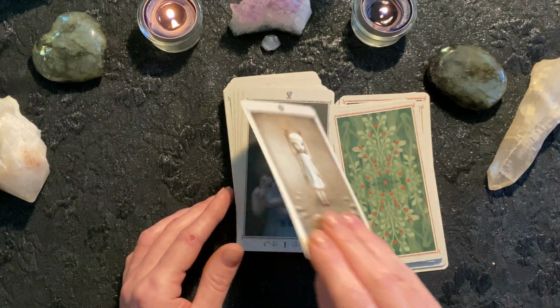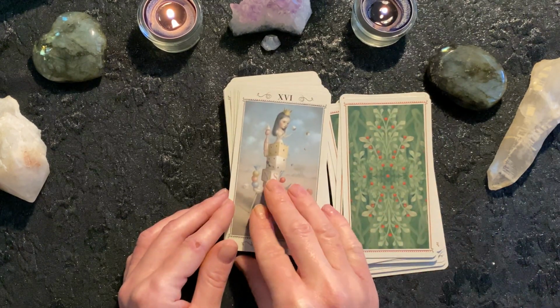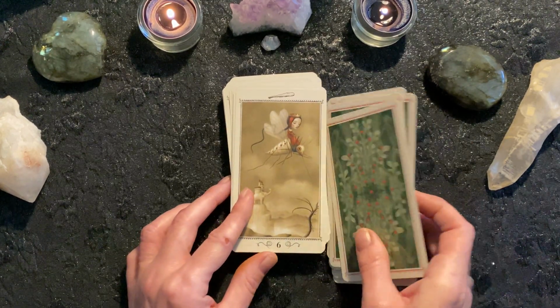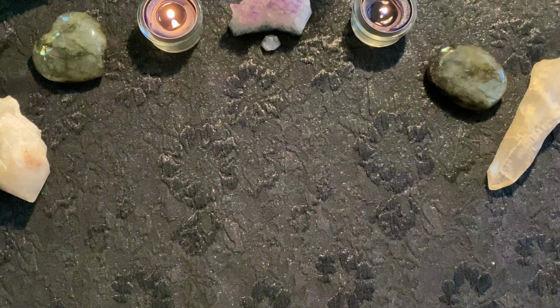I just think it's adorable, and I love the creep factor to it, to be quite honest. So yes, all right, that's the Nicoletta Ceccoli deck. The next one I'm going to show you is one that I do not have a box for.